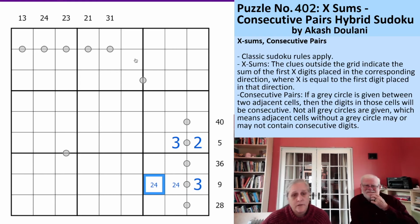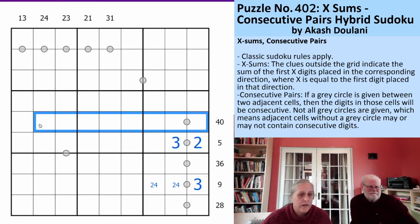Let's see, where can we go next? 40. We know this is going to be a big number because we're leaving off 5. So one of the useful things with X sums is to think about the outies, the things that aren't included in the X sum. So along this row, the sum of the digits from 1 through 9 is 45. Now, if you just take a piece of scratch paper and add them up, there you go. Or there's lots of other ways to see that. We've gone through it in a few videos before, so have others.